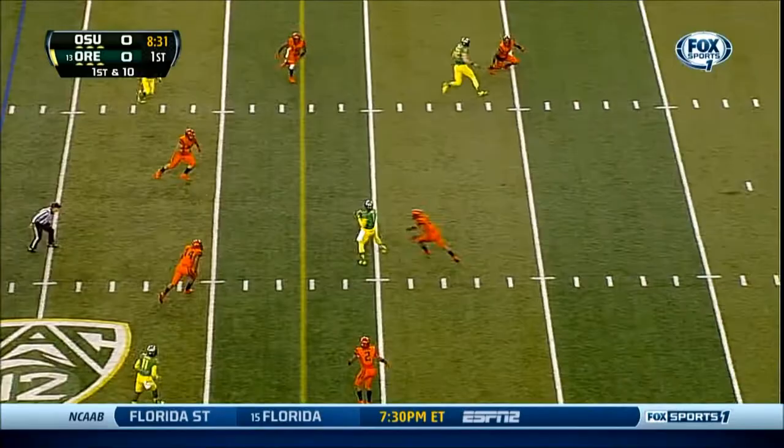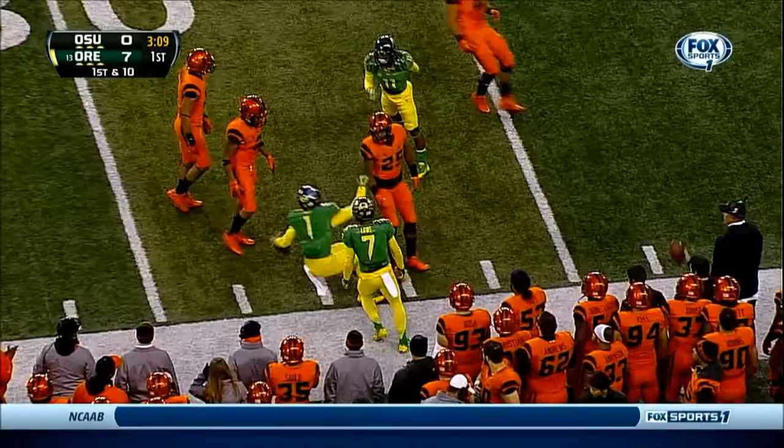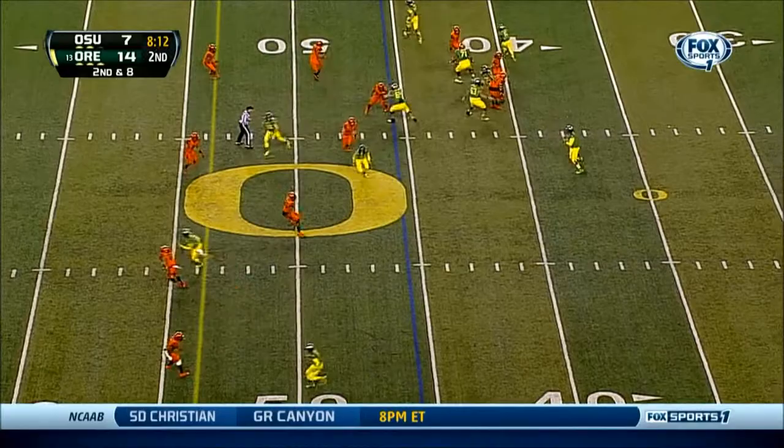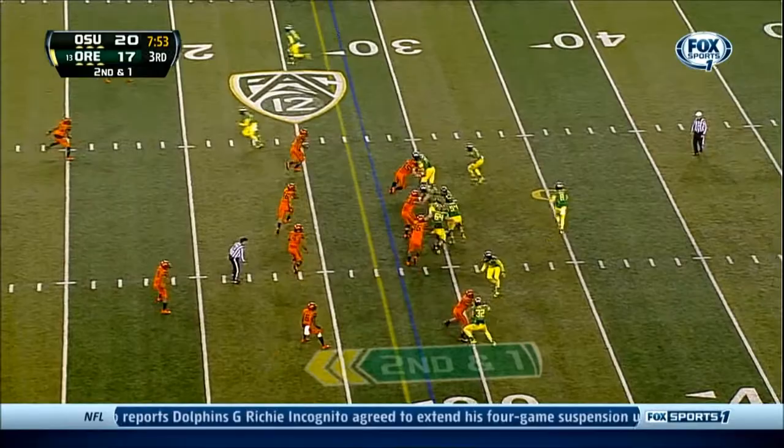On first down, Mariota swings it out to Josh Huff. Huff gets a block down the sideline, and he gets tackled. Mariota to Huff. Huff gets the block down the sideline. He does not stick. He'll just run it. Mariota with time, taking a shot down the field for Huff. Completed down the 9-yard line. Mariota back over the middle to Huff. Touchdown.